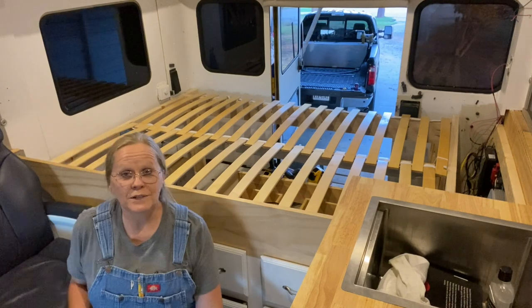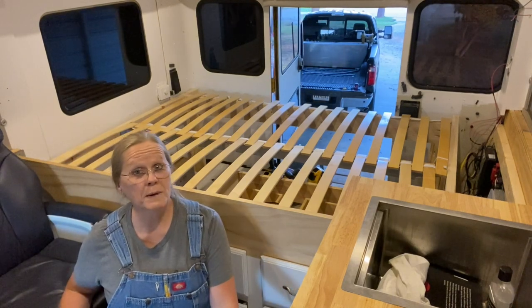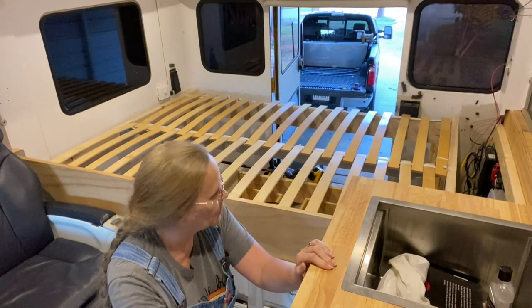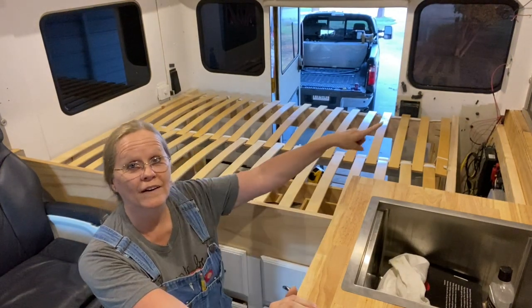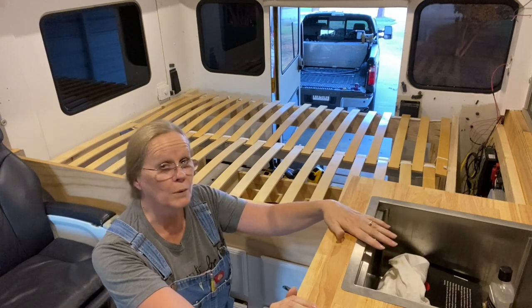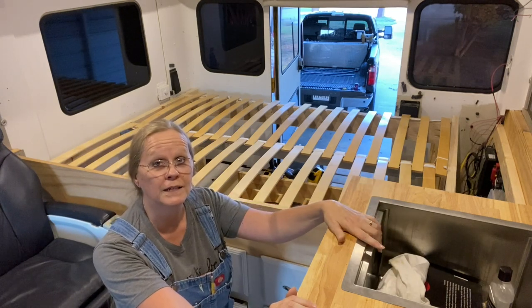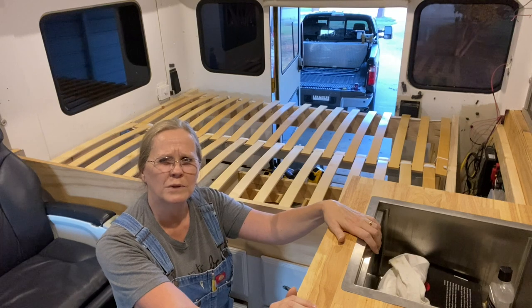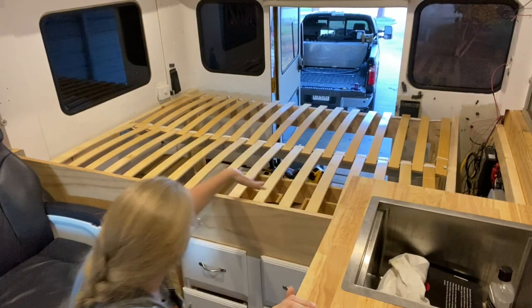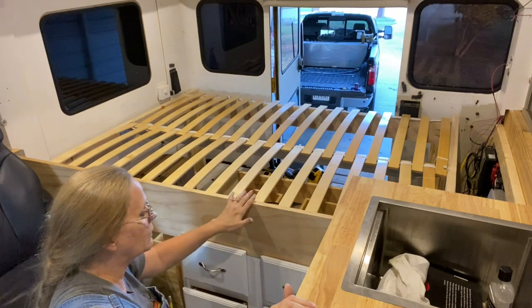All right. Well, you can see that we got quite a bit done today. Still have a lot to do. We have not even started on the headboard area, as you can see. But we got the frame for the bed itself, which was trickier than you would think, but we got it done. Got the slats laid out. We've got this laid out.